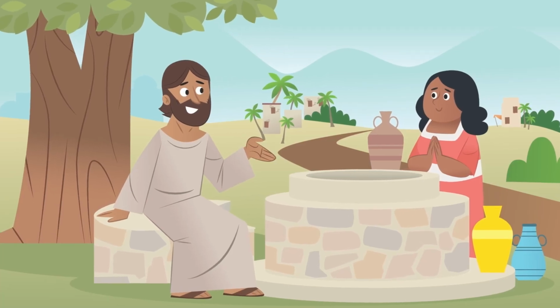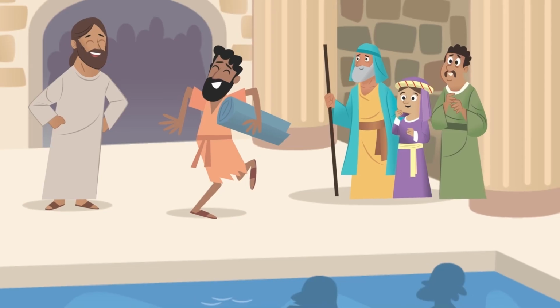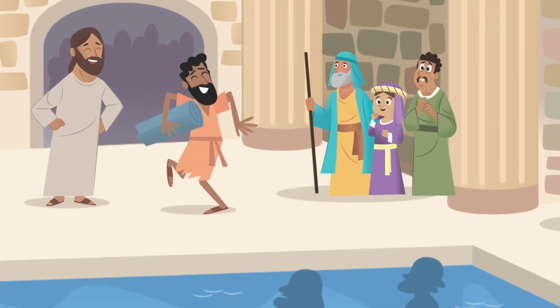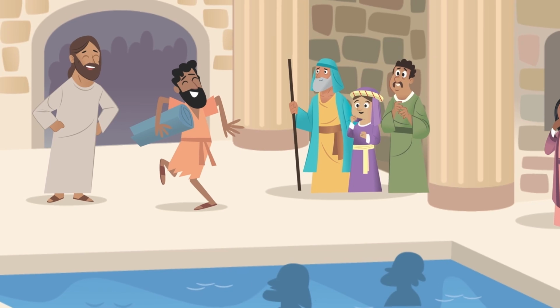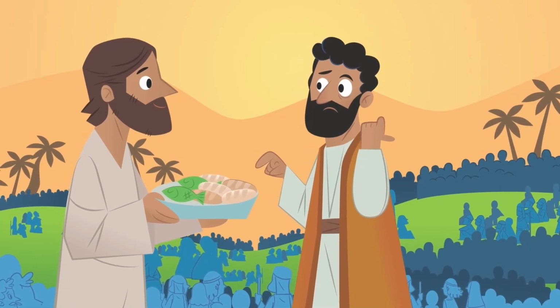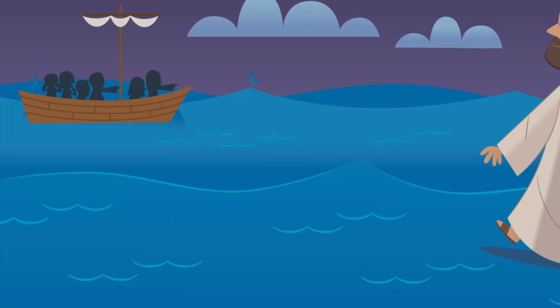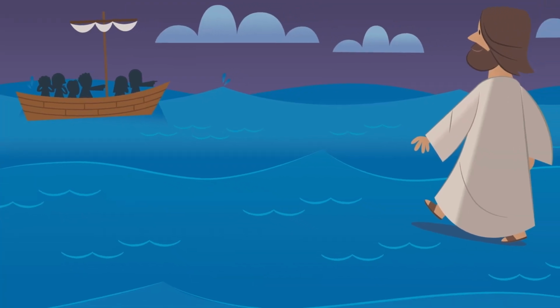He spent time with people who were considered outcasts and showed them God's love. Jesus healed a man who had been sick and unable to walk for 38 years. Jesus fed more than 5,000 people using just 5 loaves of bread and 2 small fish. He even walked on water. All of these signs began to paint a picture of who Jesus is. Anytime that Jesus saw a need, he did something about it.